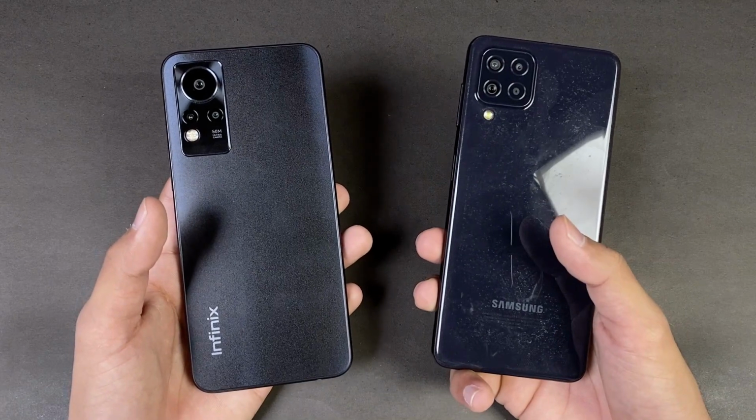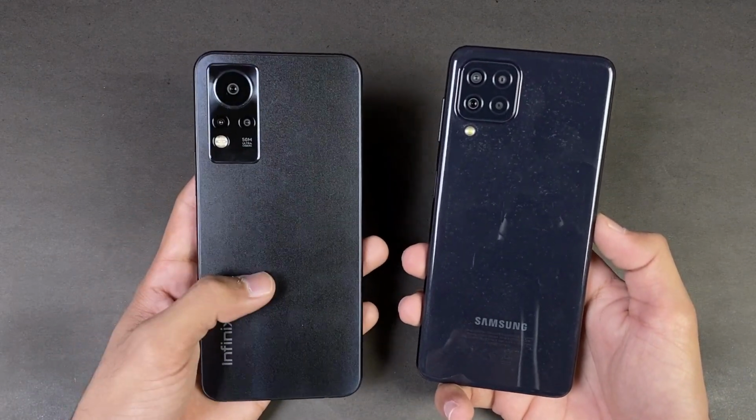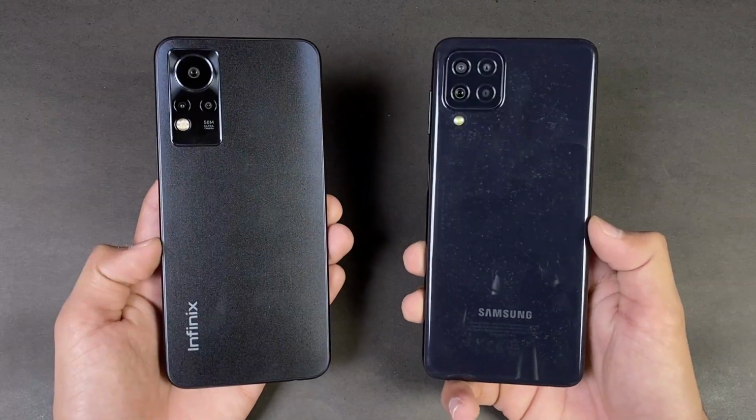Also, on the Samsung as well as on the Infinix, we have a 5000 mAh battery. We have 33 watt super fast charging on the Infinix versus 15 watt fast charging on the Samsung.